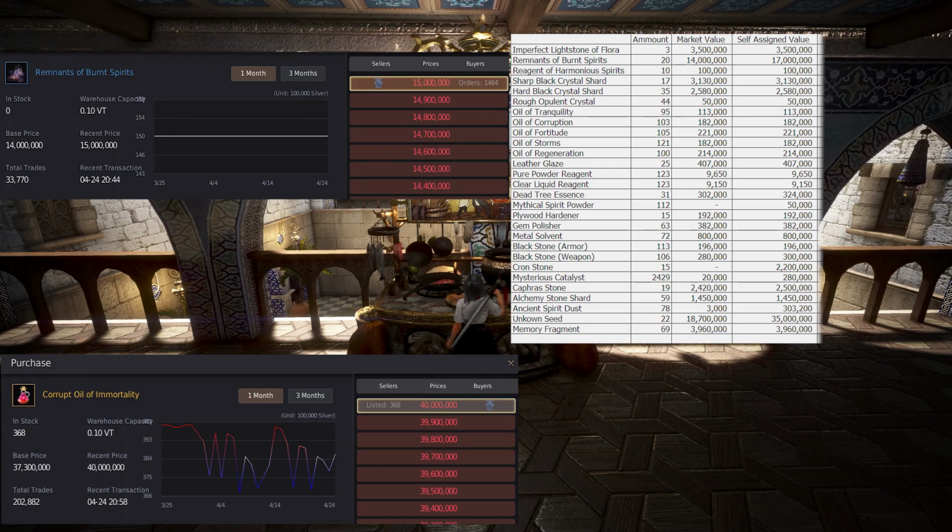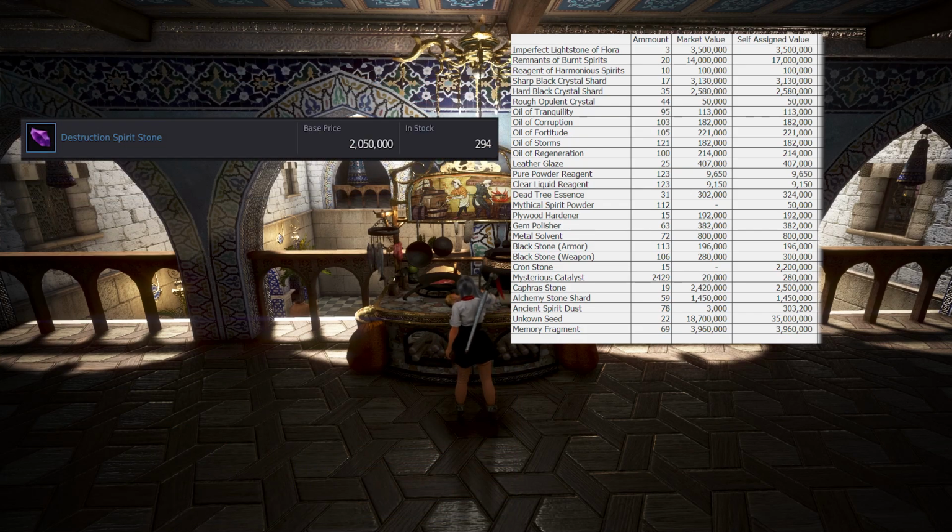I only added 2 million silver to the max price of burnt spirits, which is quite conservative, as even if we made corrupt oils of immortalities with them at this price, it would still give a lot more than average life scaling silver per hour, like around a couple billion an hour. Mythical Spirit Powder I valued pretty simply by taking the value of Spirit Stones and dividing that by the average amount of Spirit Powder that you get.